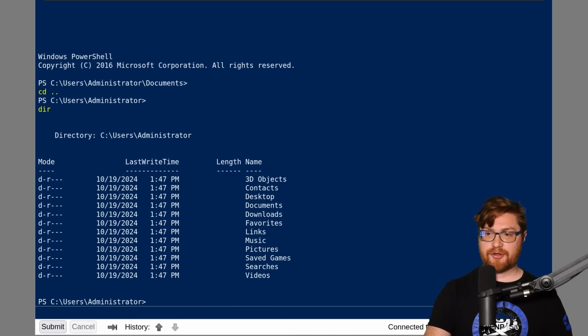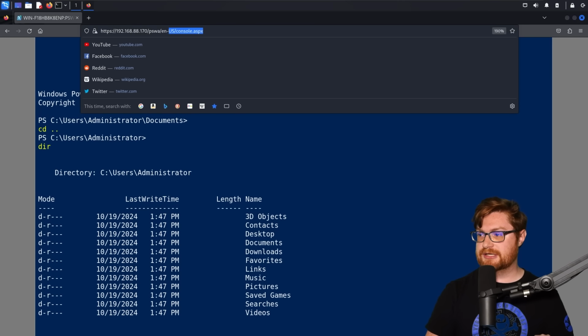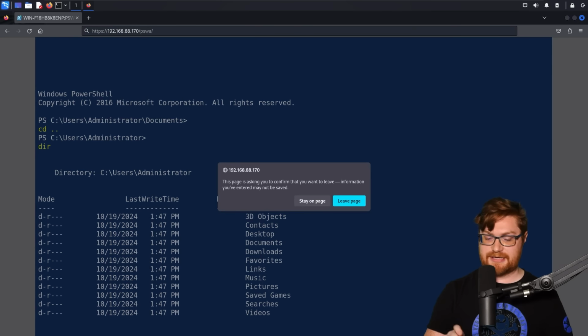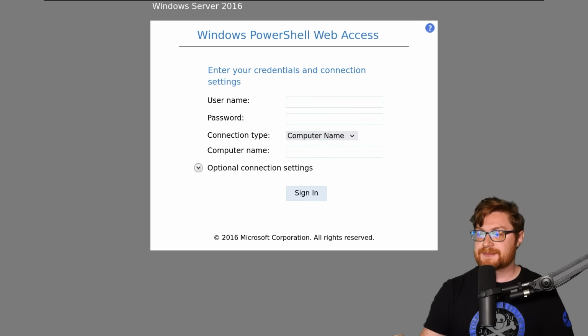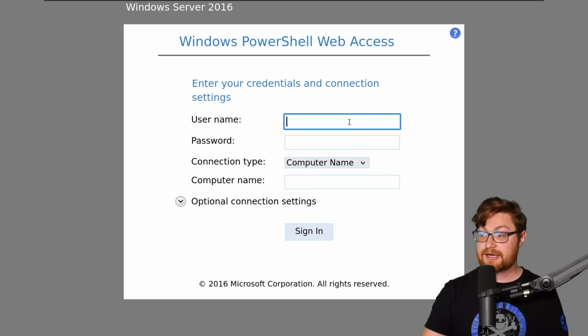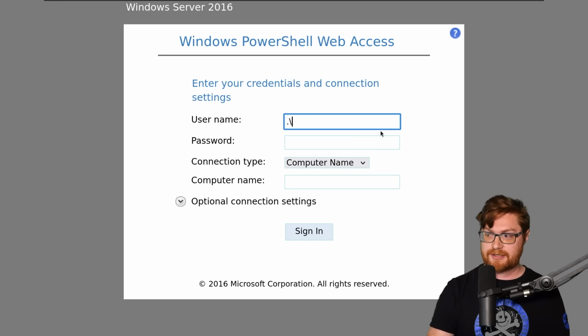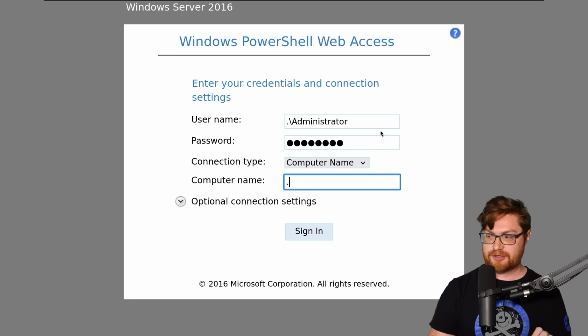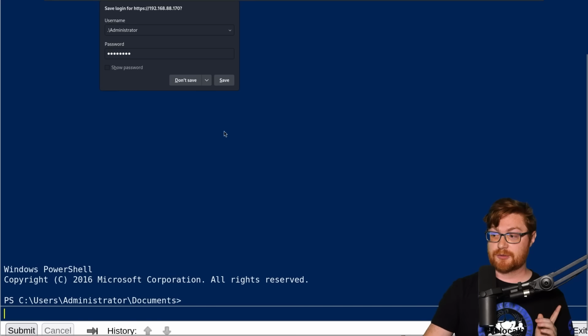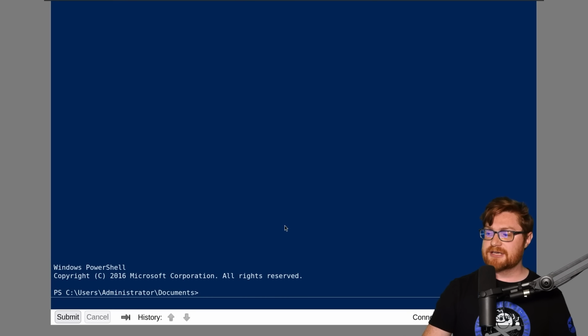Let me note, though, if we actually go back to the login page, let me bring us back in the address bar to where we were. You don't need to actually specify the host name if you do not happen to know that. You can just as well use the period to refer to the local computer, add the username that you would happen to know credentials for, and just enter period as the computer name, and that will bring you in there just as well.